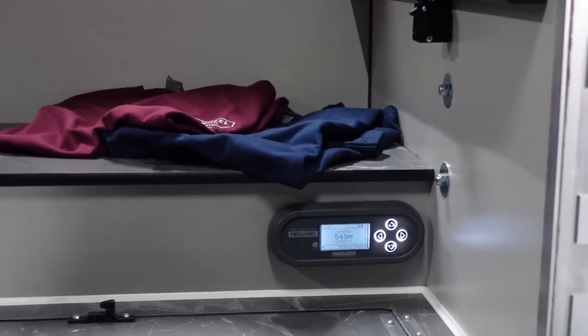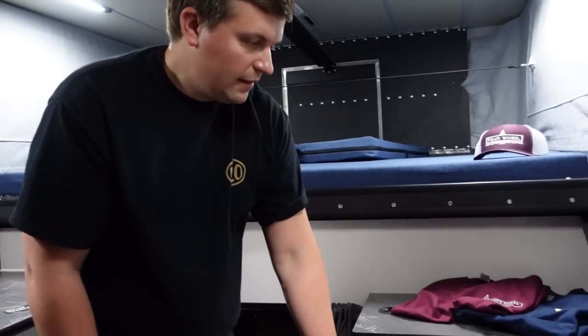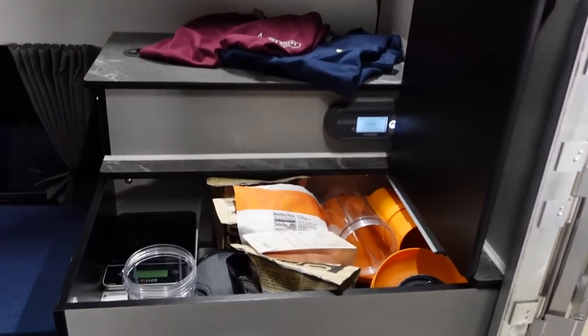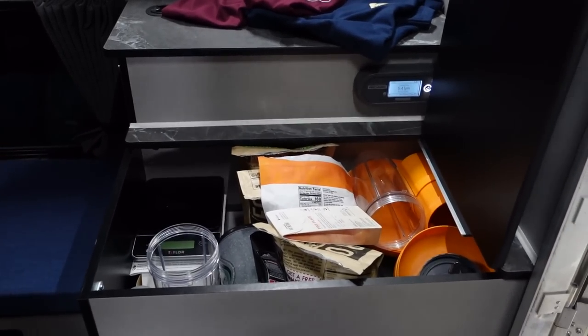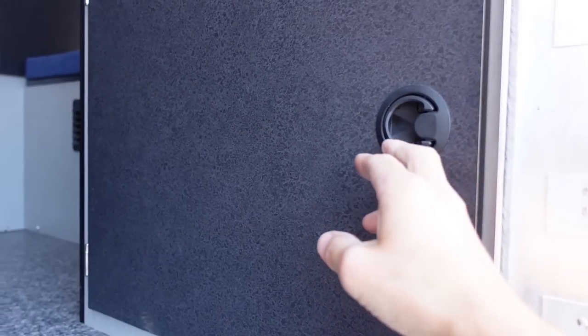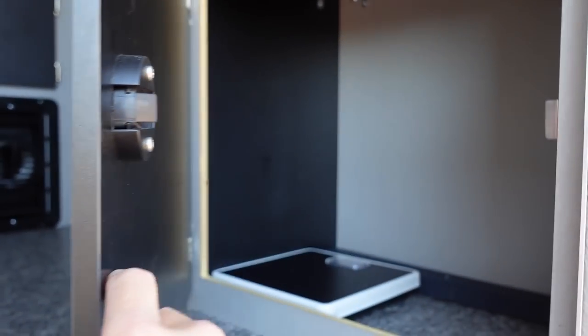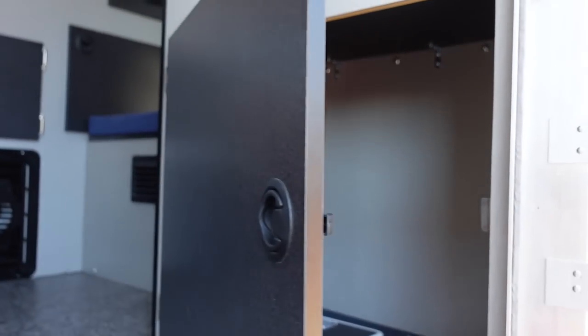Otherwise, this camper does not have the cassette toilet that would go here, but it does have a ton of storage in its place. This lifts up and locks. Keep a bunch of gear for breakfast or coffee in here. And again, down here, a ton of storage for other gear or a porta potty or something if you were to use it for that area.